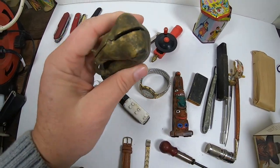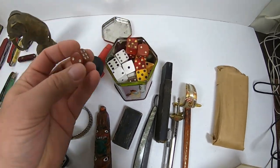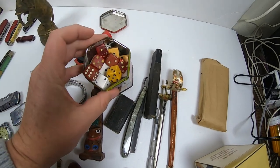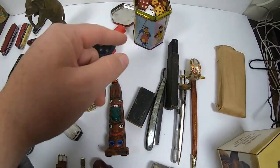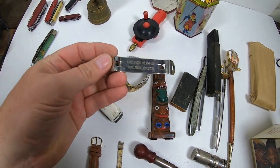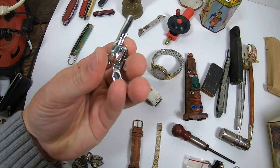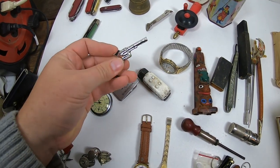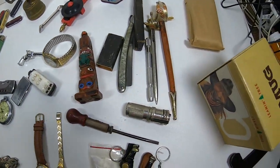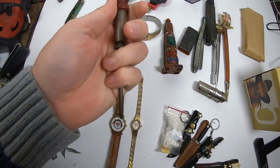Brass elephant bank. This can full of dice. I wouldn't be surprised if some of these are ivory. Lots of dice. I think I showed you that before, though. Rhinelander Brewing Company. That's Rhinelander, Wisconsin. A little crafting drill. I think this was a keychain at one time. Looks like it got broken. But that's it. Oh, and that's a really old ratcheting screwdriver.